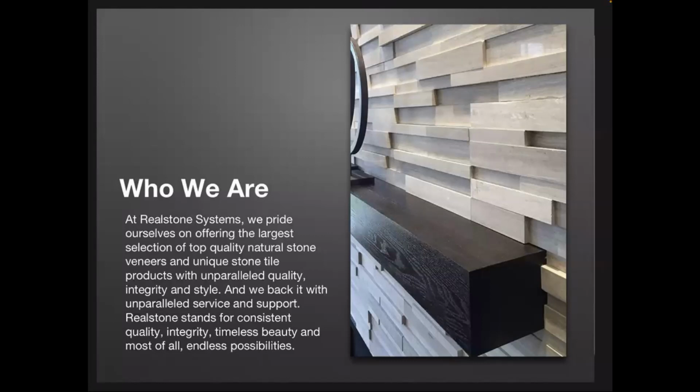Anyway, Real Stone Systems, we're a real panelized stone veneer, and over the last several years we've diversified some of our offerings, but it's a great company. We're headquartered and warehoused in Troy, Michigan. Neat thing about Real Stone, most of our stone is ASTM tested for freeze thaw, so you can use it exteriorly as well as interiorly. We've got some really neat stone products and things like that.